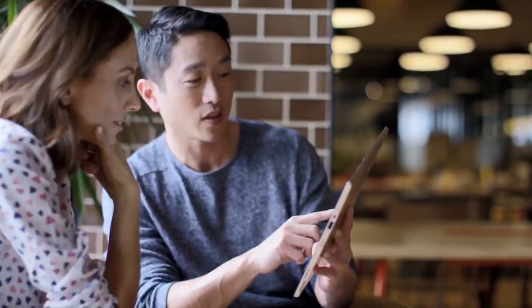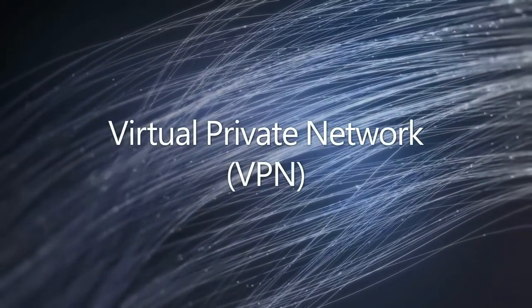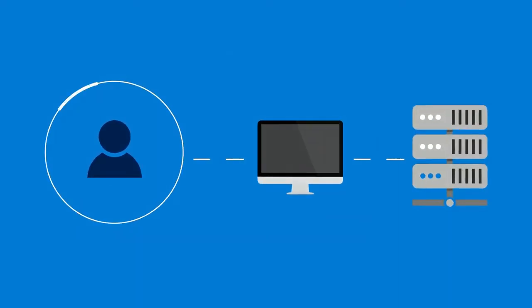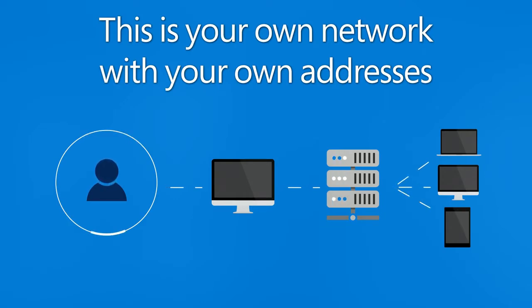Depending on your workload, the way your users connect will be different. You can connect to Microsoft using a virtual private network, or VPN, over the internet or ExpressRoute, beyond 100 gigabits per second for private connectivity. Once your network is connected, you can host your own services in a virtual network. This is your own network with your own addresses.